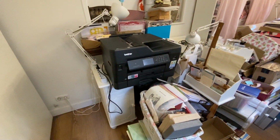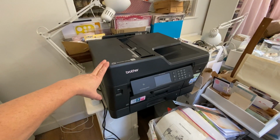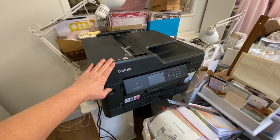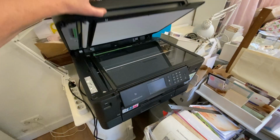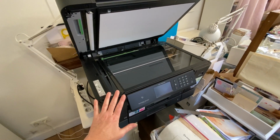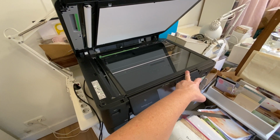Right, where shall I start? This is my scanner. Well, it is a printer as well. I don't use this printer. I just use it as a scanner. You can see it is very large. I got it free from the Dutch marketplace, which is great because the vintage and antique magazines are usually quite large, especially some antique ones.